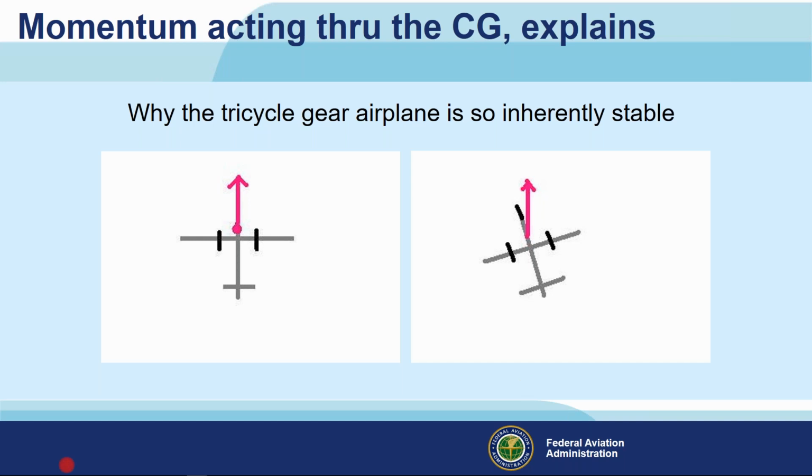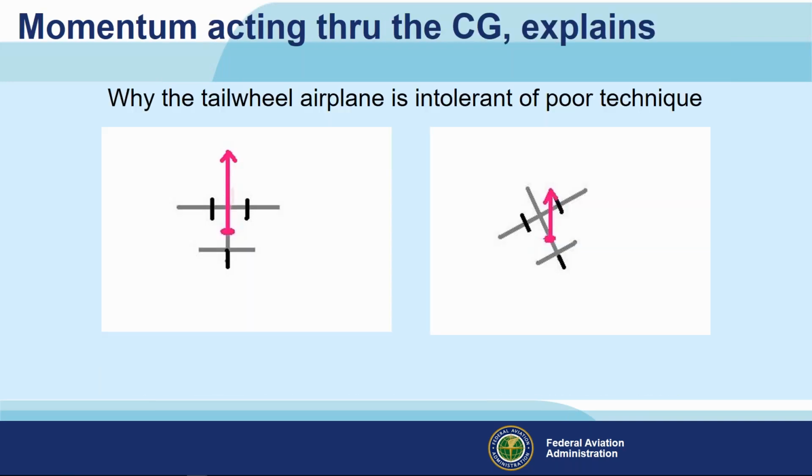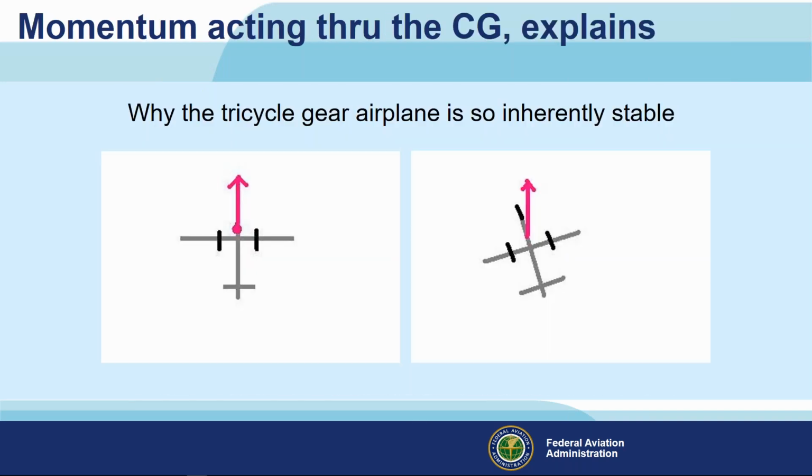We've all been at airports and probably seen some ugly landings. We've all been students at some point and done some of those ugly landings. But this is the difference that we see between a tailwheel aircraft in that circumstance, where it wants to swap ends, and the nosewheel aircraft, where it wants to auto align.